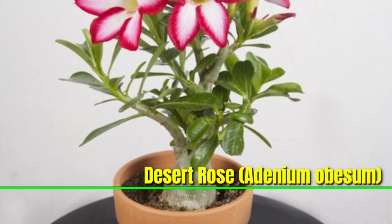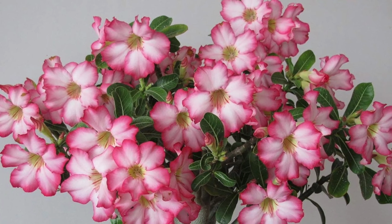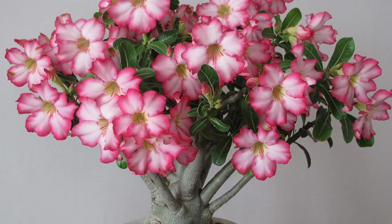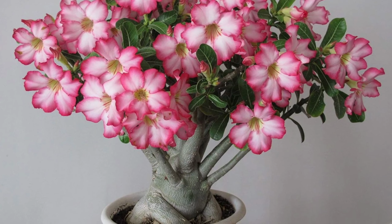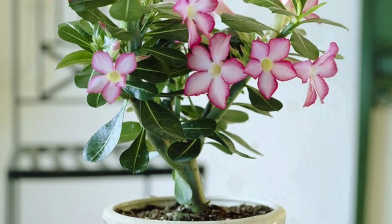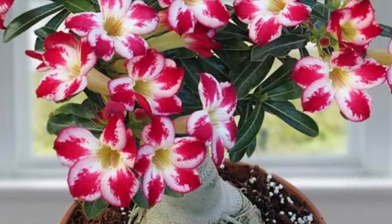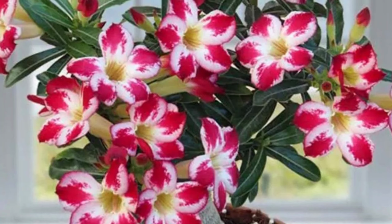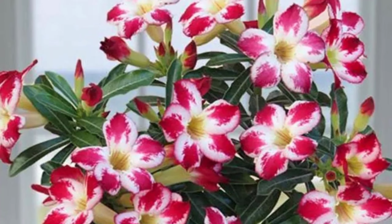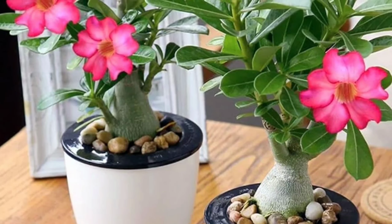Desert rose, Adenium obesum. Desert rose can be successfully kept indoors during winter, where it prefers bright, direct light and warm temperatures between 60 to 75 degrees Fahrenheit. Water sparingly during its winter dormancy, allowing the soil to dry out completely between waterings as the plant stores moisture in its thick stem. Ensure good drainage to prevent root rot, as overwatering is its biggest risk.